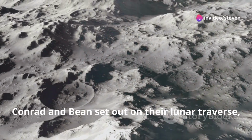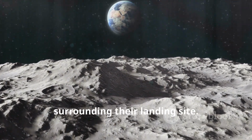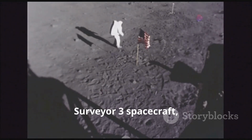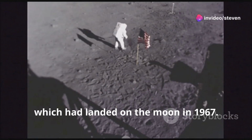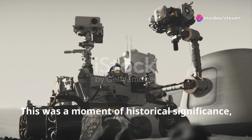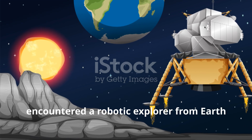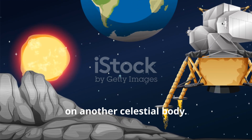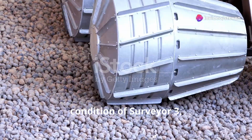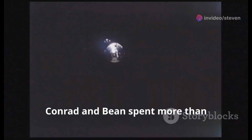Next, Conrad and Bean set out on their lunar traverse, a planned exploration of the area surrounding their landing site. Their primary objective was to reach the Surveyor 3 spacecraft, which had landed on the moon in 1967. This was a moment of historical significance, as it marked the first time humans had encountered a robotic explorer from Earth on another celestial body. The astronauts carefully documented the condition of Surveyor 3, taking photographs and retrieving parts for analysis back on Earth.